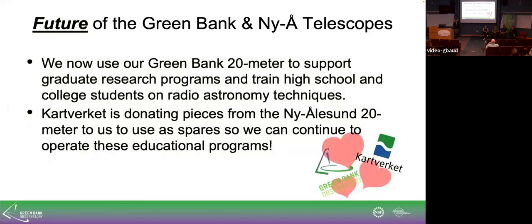What's the future of these instruments? Well, we currently use the Green Bank 20 meter to support graduate research programs, undergraduate, high school research. We also use it as a training instrument for teaching people how to use radio technology. And it's incorporated into, probably at this point, hundreds of undergraduate astronomy curricula around the country.